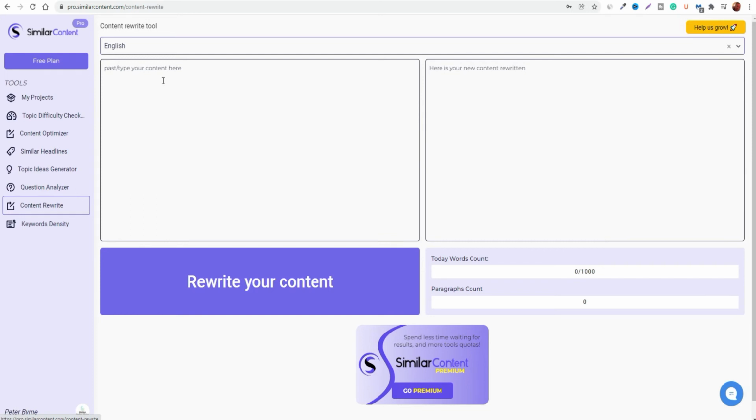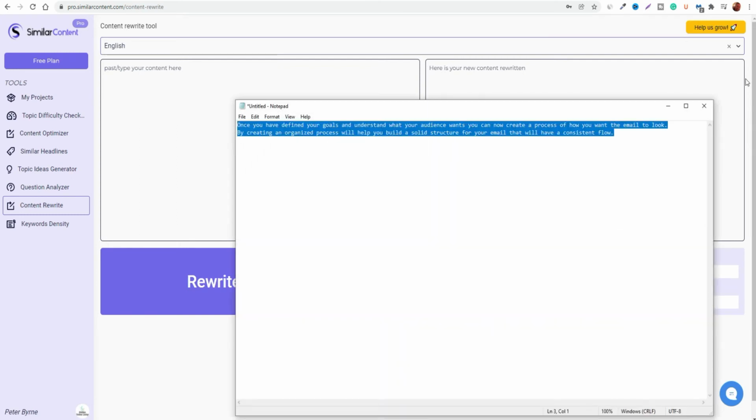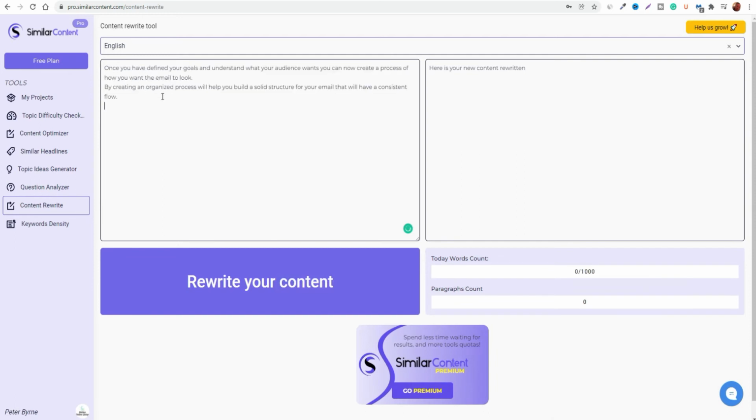created, and if you're struggling to figure out an angle, or if you're not sure of the best type of content to write, you can use this tool to restructure your content in a way that can give you more ideas, or even just to shorten it or make it longer depending on what it is that you're trying to write. So just to give you an example, I just have a piece that I'm going to write here. I'm just going to copy and paste it inside, and what you're going to do is just click on rewrite content, and here you can see it's rewritten it and it's changed things around.